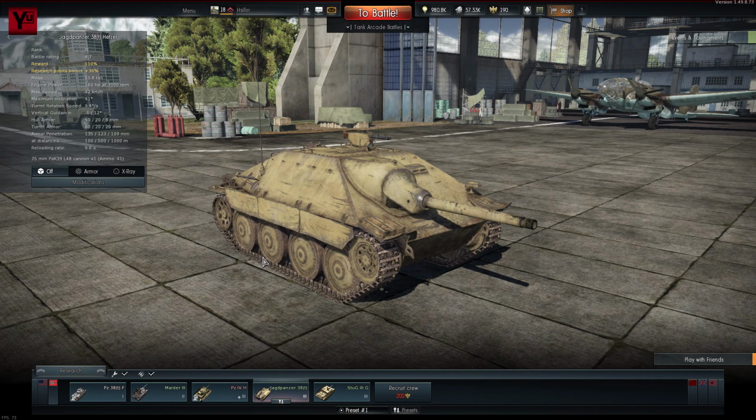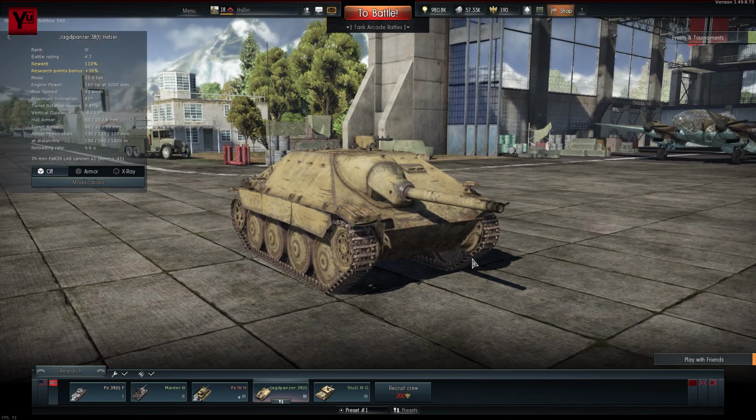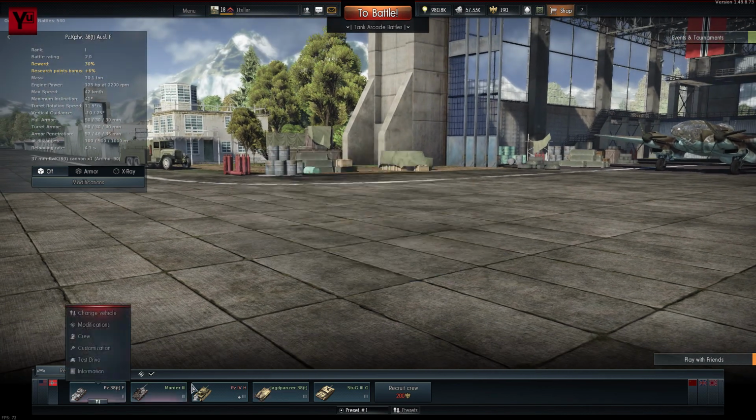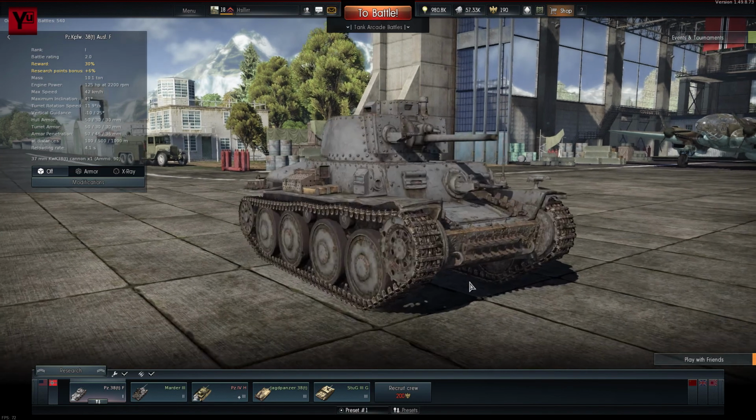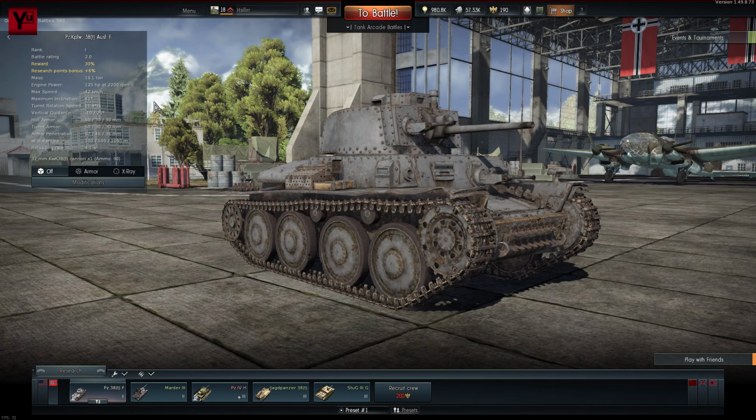Today's focus is the Jagdpanzer 38T, the infamous Hetz. This vehicle is a bit of an oddity. It's also one of the longest running designs in World War II. It started its life as the Panzer 38T, a Czech design, hence the T designation in the name. That has nothing to do with weight.